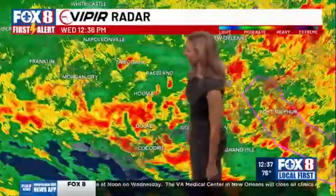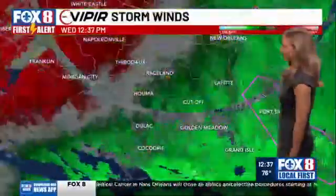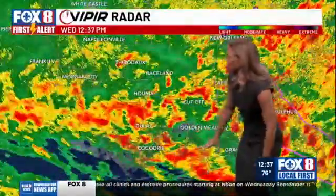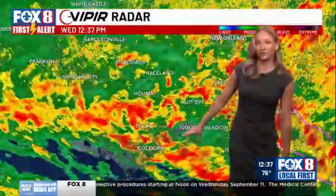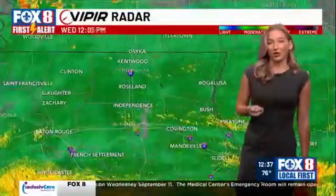Houma, you have some heavy rain heading toward you. Just went through Dulac. Cocodrie saw some heavy rainfall there down near the coast. And we're seeing some lightning over here too, with these storms near Grand Isle. So that's something we have to watch for. Anything we see with that lightning could have some stronger updrafts.